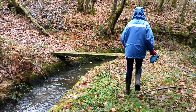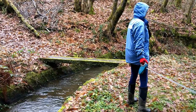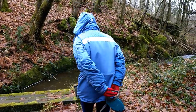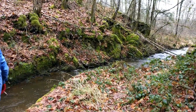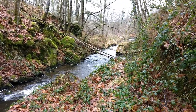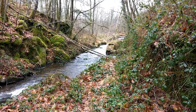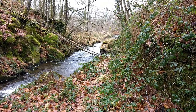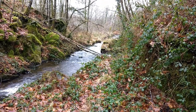So this is the construction to protect the viaduct. A bit more outcrop. And then the river, which is the River Dron, continuing on its long path to Brantôme. One day I'm going to get a canoe and follow it, but that's for another day.